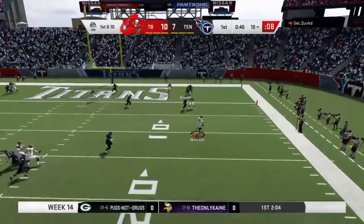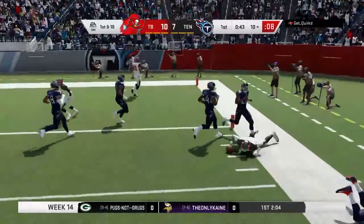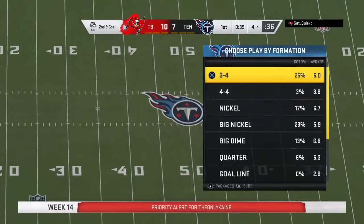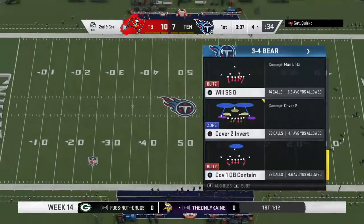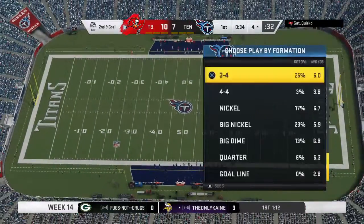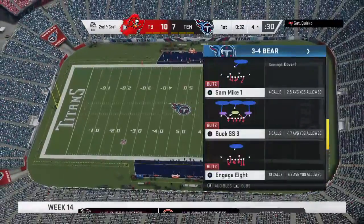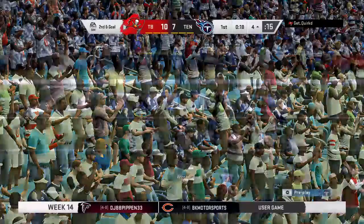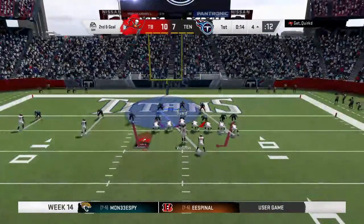Escaping the pressure right. And now he's going to use his legs. The improv on the scramble there gets him 6, and it'll be 2nd down. They brought the blitz that time, and I thought they were going to get to him, but instead, he flipped it on its ear and ended up picking up positive yardage. I thought he was dead to rights, but you are exactly correct, sir. Able to turn that into a positive gain.